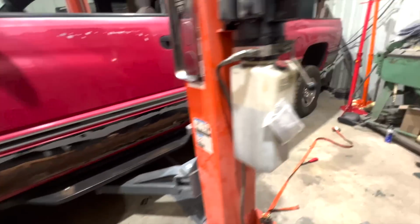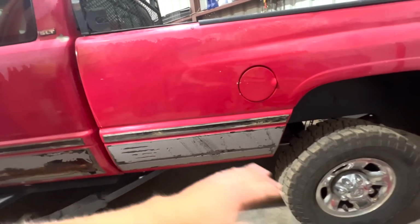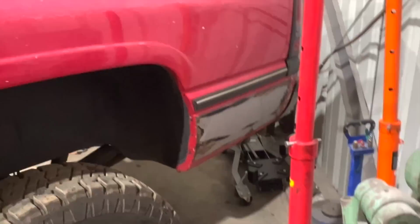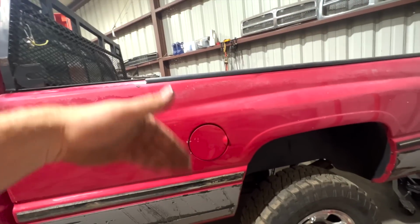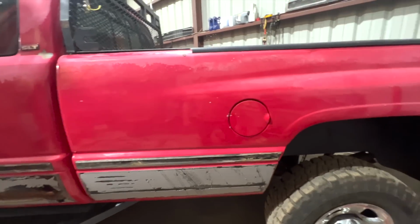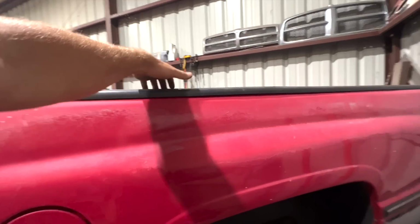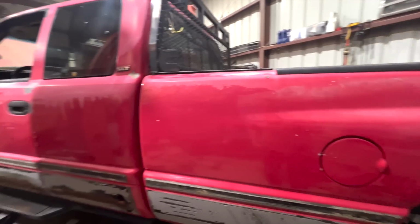This side hasn't changed. I went ahead and pulled the stuff off the bed, and it is absolutely perfect. Even back here where it had the dent, absolutely perfect. So depending on if I find a bed or not, we might just save this one still, because this side of the bed is perfect. There's just one dent right there, which I can't get to. I'll have to stud pull that one, but no big deal.